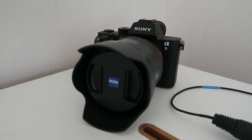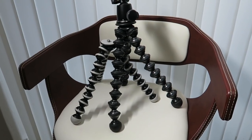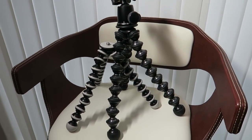Now, I'm going to break the rule here. I'm going to show you some technology that I don't use every single day, but I use at least 3 or 4 times a week. My Sony A7R Mark II, my Sennheiser AVX wireless microphone, a new addition to my kit, and still classed as technology, these are a couple of Joby Gorilla Pods, and they are absolutely superb.